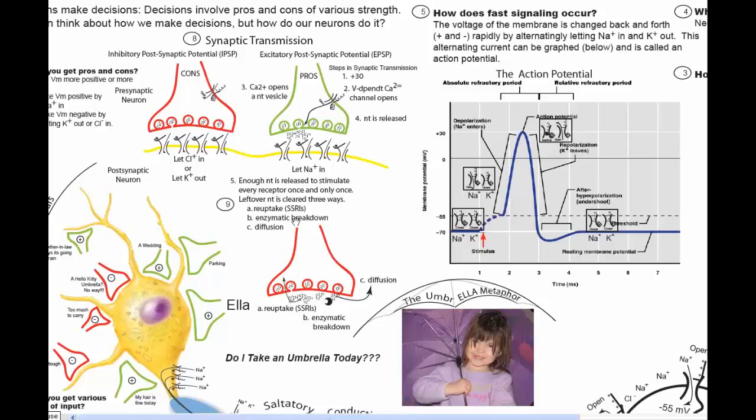Another mechanism in different synapses is enzymatic breakdown. I've got this small little circle which is supposed to represent an enzyme, and it can grab onto any neurotransmitter that hasn't found a receptor and basically break it down. This is going to occur mainly in the synapse between a motor neuron and a muscle.